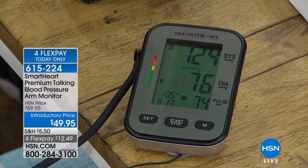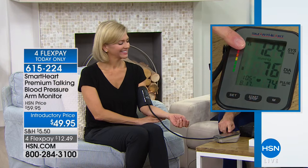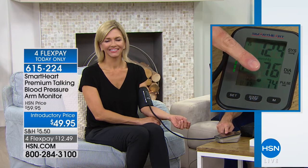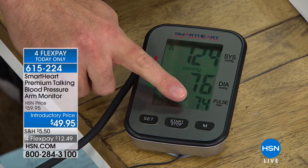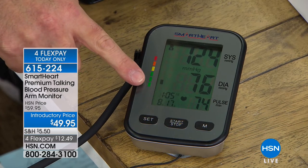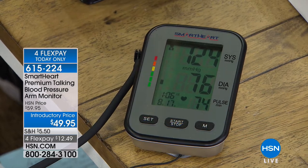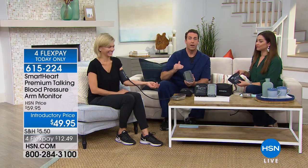Your systolic pressure is 124 millimeters of mercury. Your diastolic pressure is 76 millimeters of mercury. Your heart rate is 74 beats per minute. Your blood pressure is normal. Measurement complete.